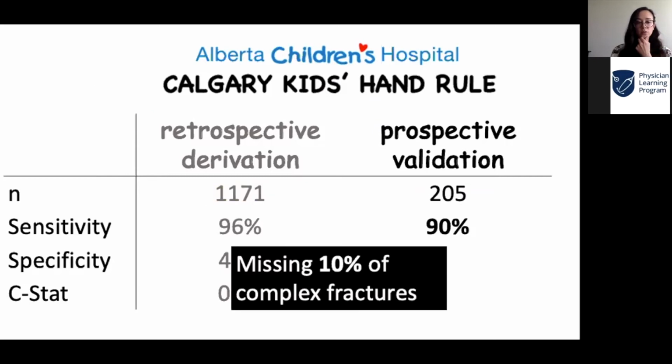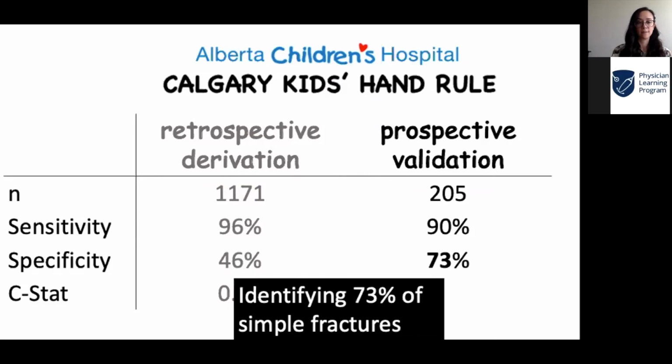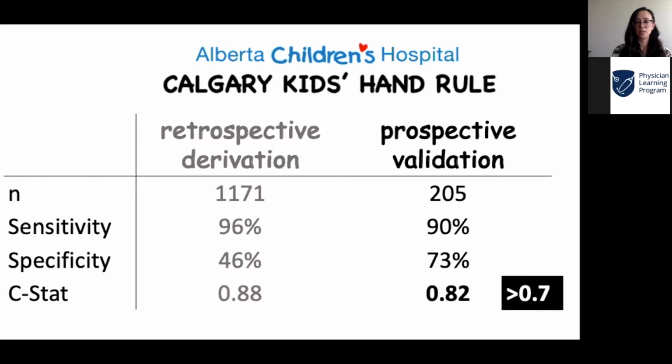And so for the prospective trial, right now for the data we have, our sensitivity is sitting at 90%, which means we're missing 10% of complex fractures. We have a specificity of 73%, which means we're identifying 73% of simple fractures. And we have a C-stat of 0.82. And remember, really, any C-stat over 0.7 is considered useful and good for prediction models.